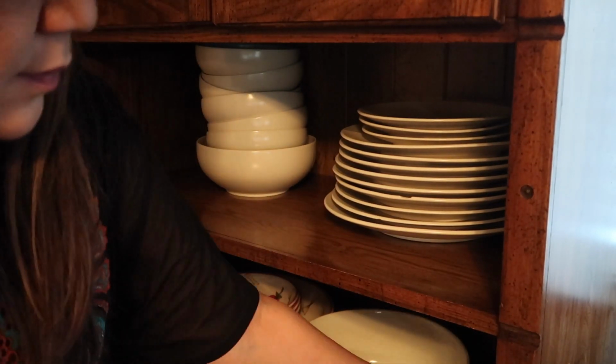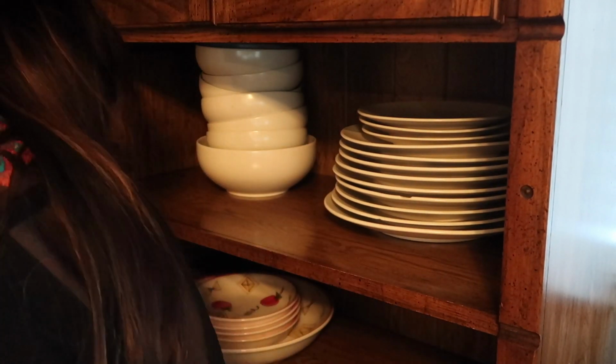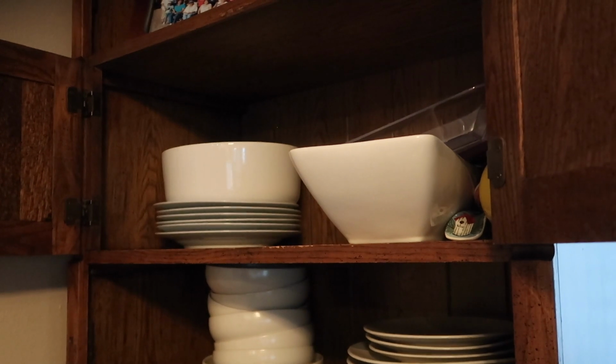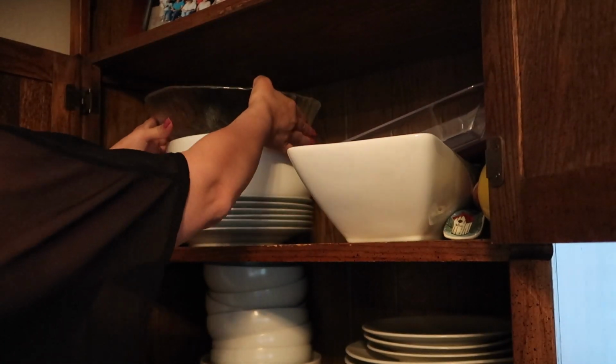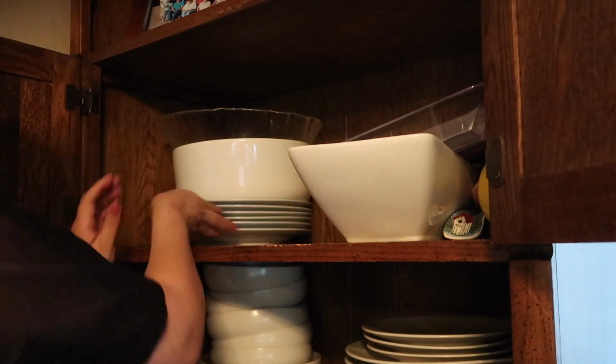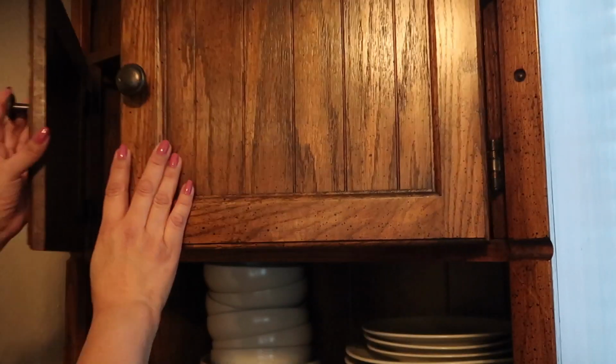As I was dusting, I was thinking to myself, why do I have this huge salad bowl here? I think it'd be better if it was back to the original spot where I had it, which is right here. So I figured, okay, let me go ahead and rearrange things in here real quickly, and voila, it fits better in there.